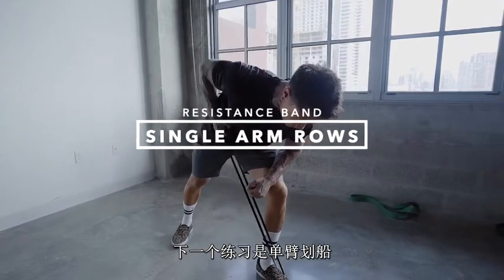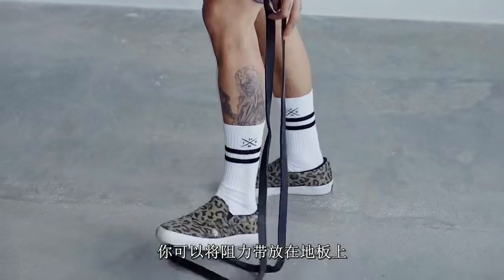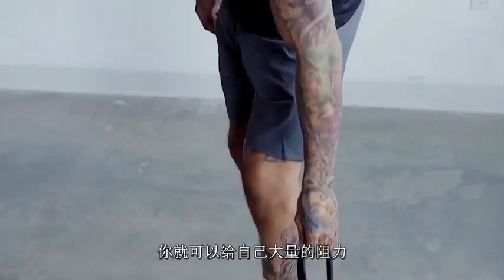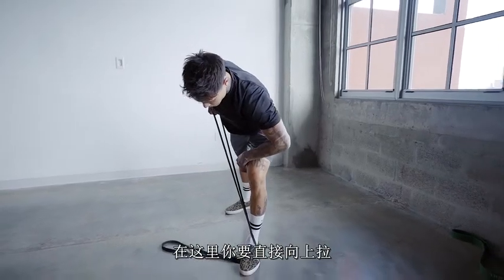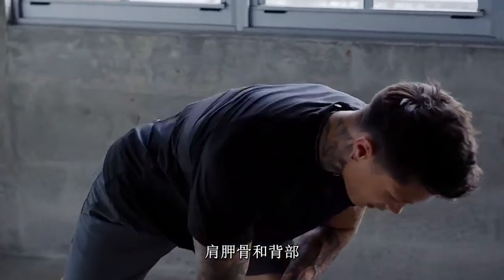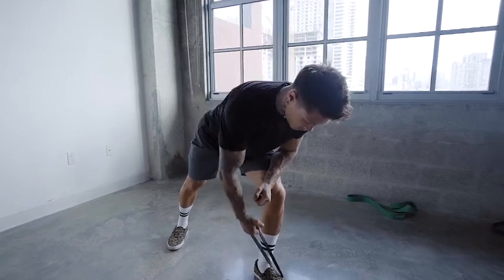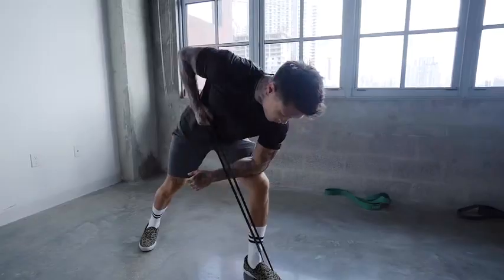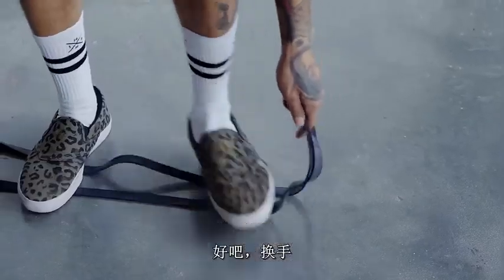All right, now that we hit our chest, we're going to move on into our back. The next exercise we're going to do is single arm rows with the resistance band. Now, if you're in an open space, you can put the resistance band down on the floor, go ahead and step on it, and you can give yourself the amount of resistance that you want to work with. From here, you want to pull straight up, make sure your back is flat, and you're squeezing your scapulas and your back every single time. All right, switch arms.